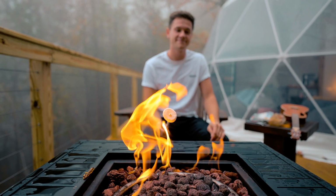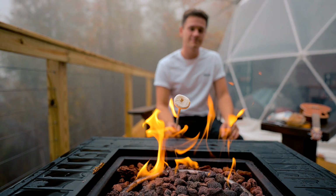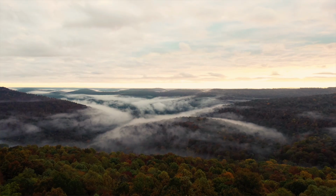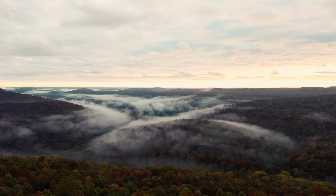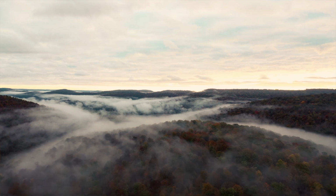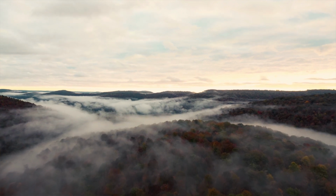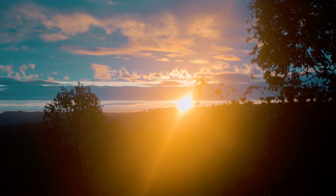The next thing you have on the deck is a seating area with a fire pit that you can enjoy the beautiful views that this has to offer. You can see for miles and miles. There's rolling hills, and since you're in Tennessee, there's always like a little bit of fog and smoke in the hills, and since you're so high up, you have a bird's eye view of all of that, and it looks wonderful. The sun actually rises on this side, so whenever you wake up, you have a good sunrise to enjoy.